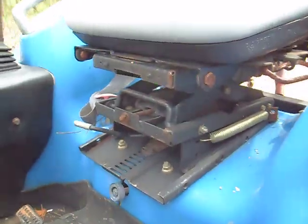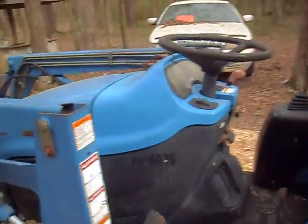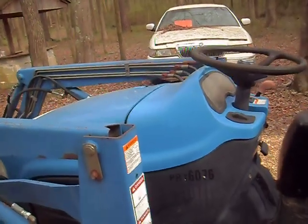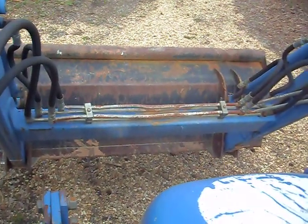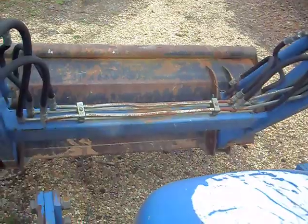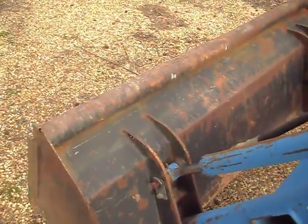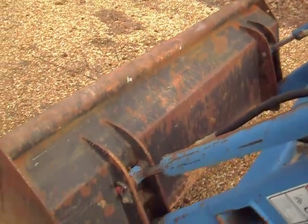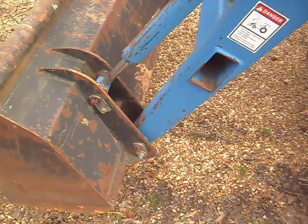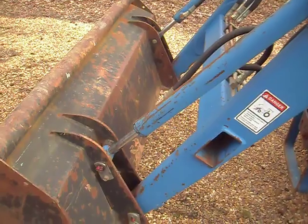Suspension seat, really nice, comfortable seat. Trying to think what else. My hydraulic lines. Here's a shot of the bucket. Somebody bent the hydraulic lines up by putting a chain around it. Not too bad. This is my bucket. It's got a round tubing strengthener rib at the top, and you can see how it attaches with pins. It's not the quick attach, but no big deal.